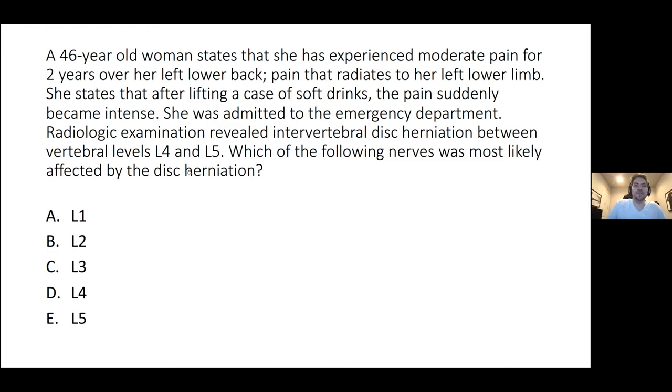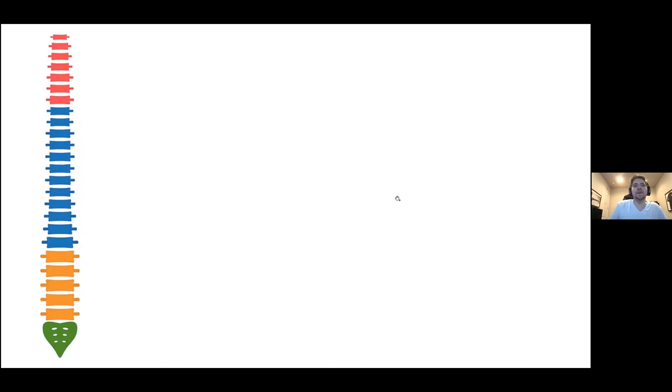Right, so y'all have been doing your Gray's questions. Good. Basically we're just asking what nerve is compromised at this point if you have some sort of herniation at L4, L5. Well, we know if we're in the lumbar region, it's the lower of the two. So let's break this down.